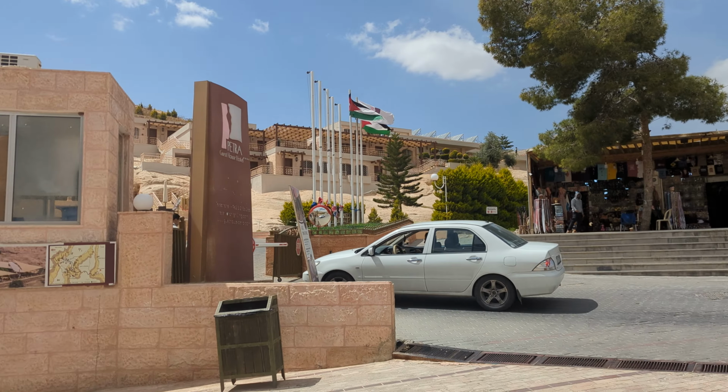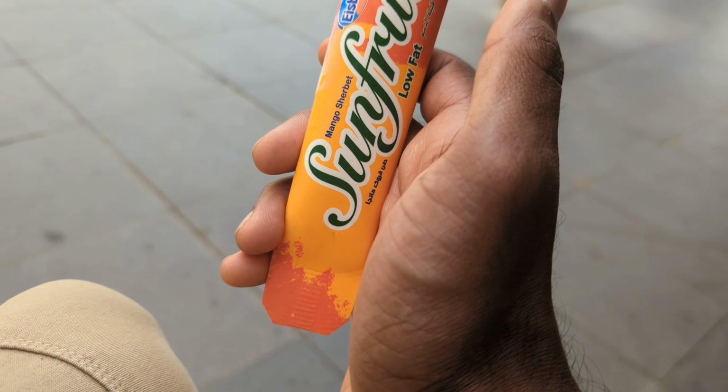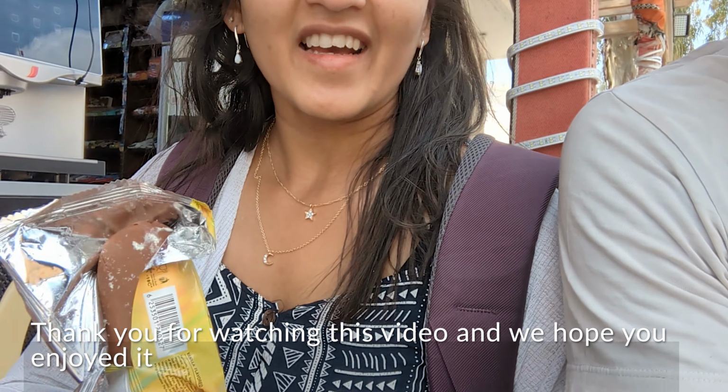Hey, we've done it. We walked all the way from the back entrance to the visitor center. 12 kilometers. It took us about 3 hours of walking without stopping, but of course we stopped. Some ice cream to finish off this walk.